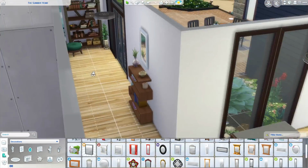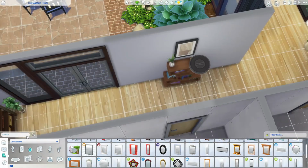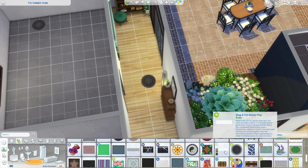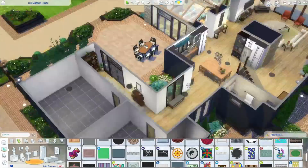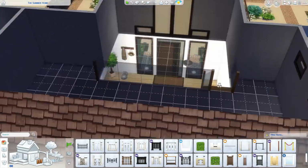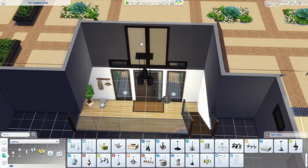But there is an entry into the garden from around here too. I suppose you could also use it as a little shortcut to the dining room, because straight across there is a doorway into the dining room from the garden area. And yeah, just going around putting some lights around the place.